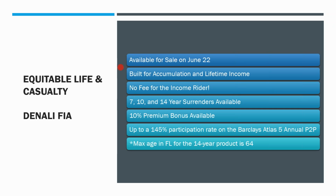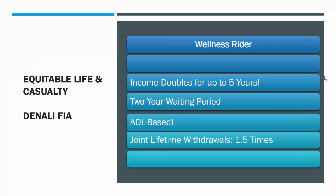So folks, you have a product that's built for accumulation and lifetime income, no fee for the income rider, you have multiple surrender options, and you even have premium bonus options available for you. Here's another great feature. I mentioned earlier, long-term care needs. Yes, there's accumulation. Yes, there's income, but you also have clients with long-term care needs. And this product can help your clients with that too.